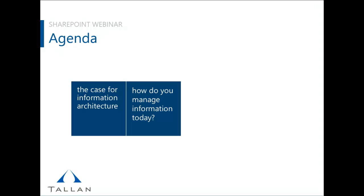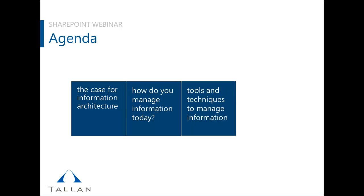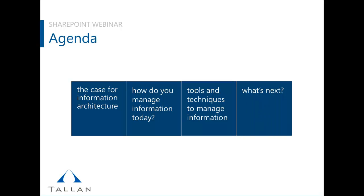We'll go through a demonstration of a functional SharePoint environment where some of these IA principles have been applied, and what we'll step through is some basic search capabilities or search enhancements in SharePoint. We'll also go through some SharePoint features or SharePoint templates that have been added to SharePoint 2013 to provide a seamless interface for the users. And finally, you'll get a sneak preview of the content for our next webinar in this series.